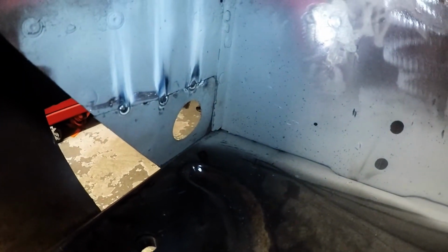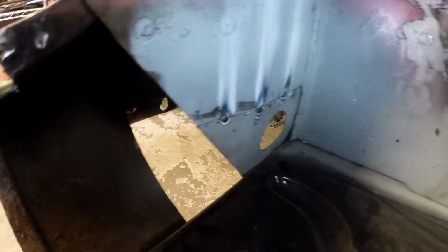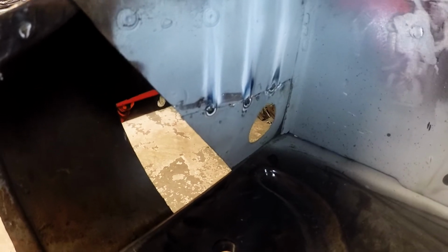Smack the bottom of the heel board in as flush as I can with the bottom of the B post there, and then the weld from this side to make it a little cleaner, and then seam seal the other side. So I got that done.